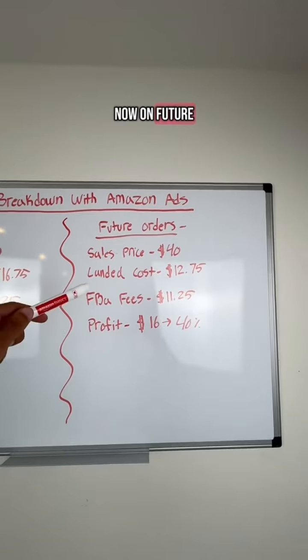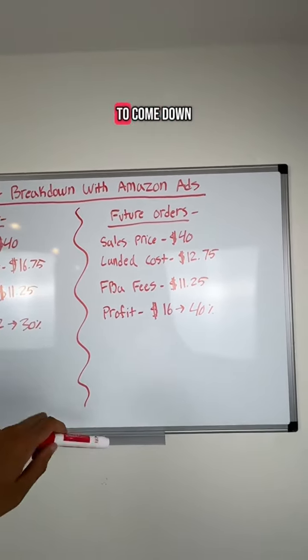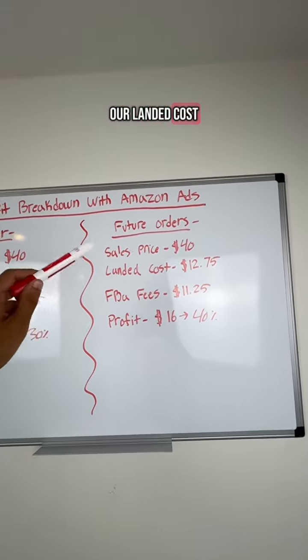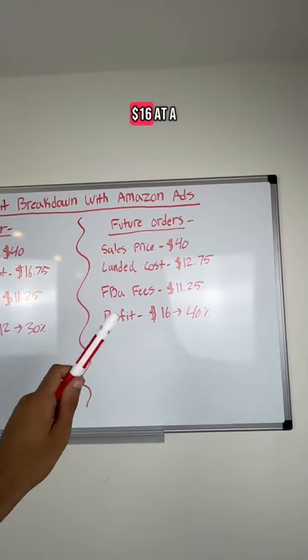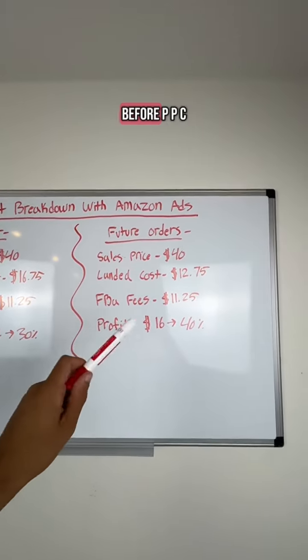Now on future orders, as you start to order more inventory, your cost of goods is going to come down. So let's say we have our same product with a $40 sales price. Now we bring our landed cost down to $12.75. FBA fees remain the same. That leaves us a profit of $16 at a 40% profit margin. Again, that's still before PPC.